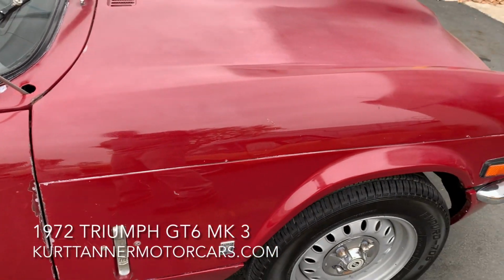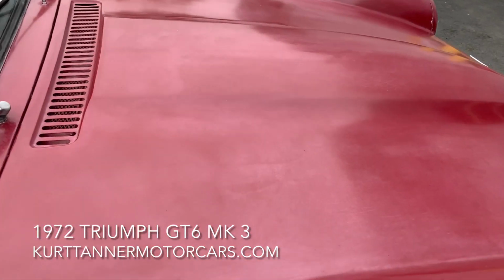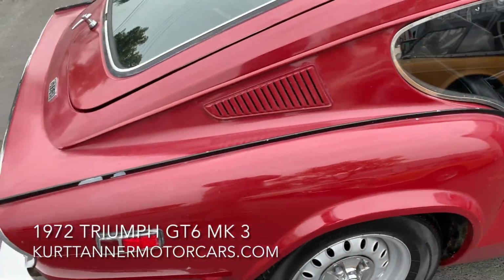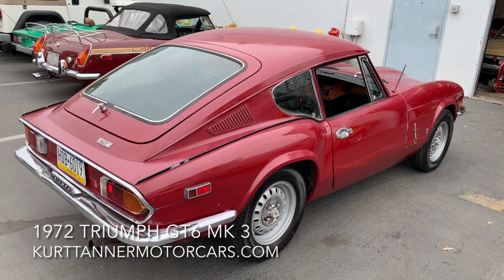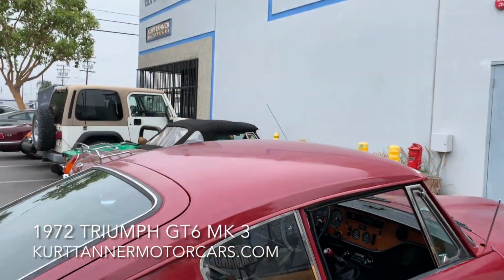We gave it a little wax and a polish and stuff, but you can see the sides are real nice, but the brunt of the paint is just all faded on the top here. So the car's going to need a repaint, but a very, very original car to start with, and to do some easy cosmetics.